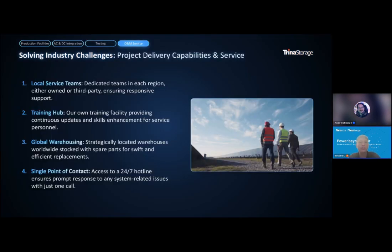Lastly, I want to talk a little bit about the services we have deployed. Taking Trina, we identify ourselves as not only a cell provider. More importantly, we name ourselves as a turnkey solution provider, and with that we have a full portfolio of after sales services in place.